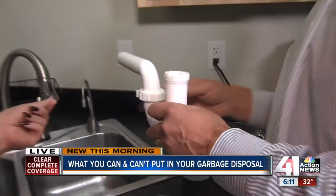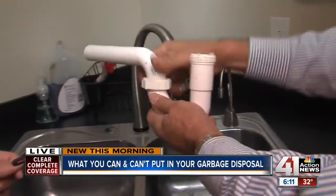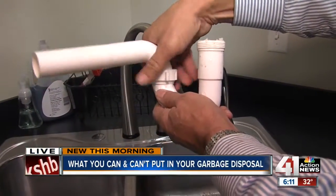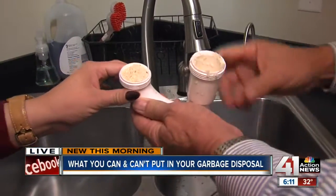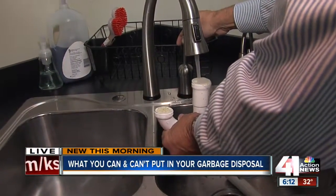We put some of these grits down into the drain, and this is how you would clear it if it does get clogged. You have to take all the pipes apart. You have to take this apart, and then there'll be a nut on the top side right here too. Oh my gosh, look at that. It's just full, and water is not going to go through there. Oh, no way. Yeah. So go figure.